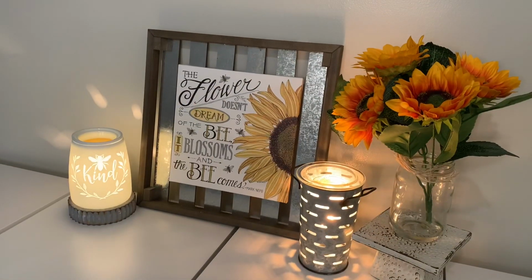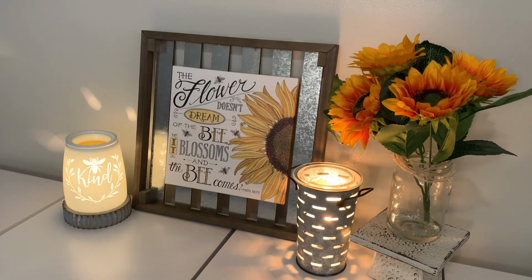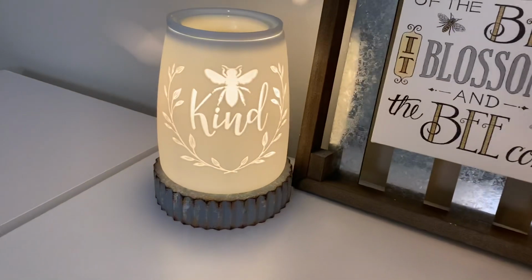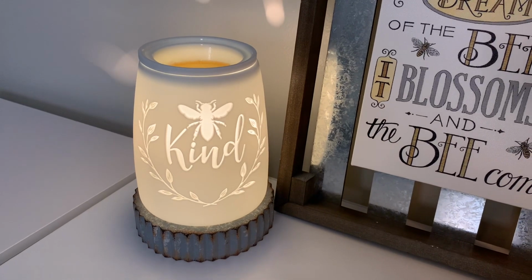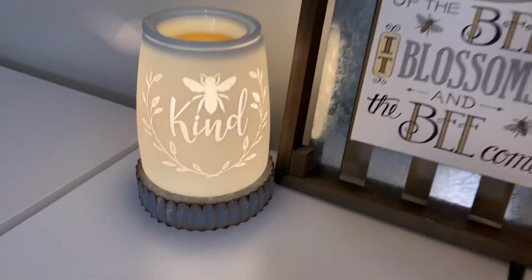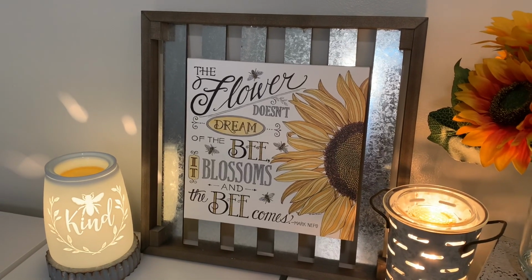So right behind me here in the Scentsy room, I'm actually going with more of a sunflower and bee theme, but I figured it tied in pretty well with my lemon decor. So I have a few of my favorite warmers. Here is the Kindness warmer. It was a warmer of the month last year, and then they brought it back with the catalog. I think it is so pretty, and I have it on the tin cord concealing stand. I thought that went really well with this sign that I picked up at Hobby Lobby this year.